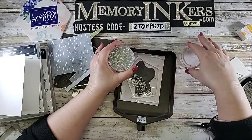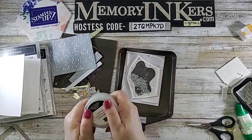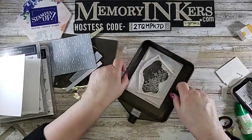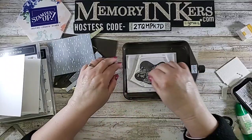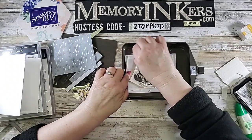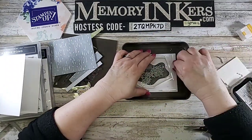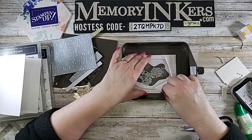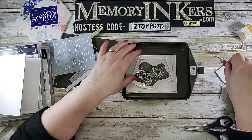Put as many or as few as you want. I'm getting a little carried away there, but I'm happy with it. And then keeping it in here, I got to remember that's my bottom. I'm going to start by removing some of these transfers. Oh, look, see, 2 ran away already.